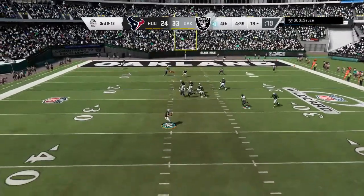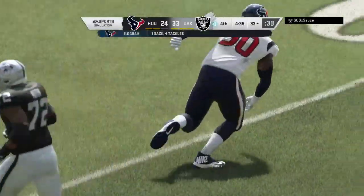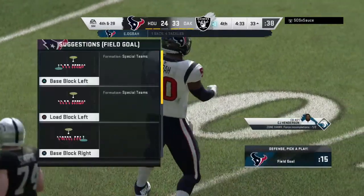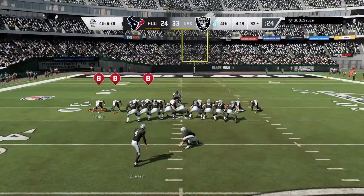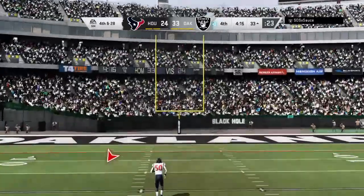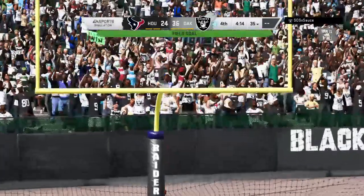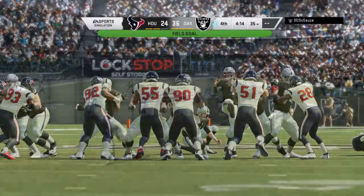Throwing now is Rodgers. And a big loss here as he's taken down. Emmanuel Ogbah able to run him down for a 15-yard loss, and it will be 4th down. And this one looks good. It is good. Right down the pipe, and that will give them a 12-point lead.